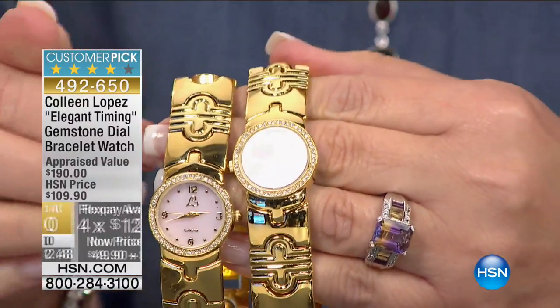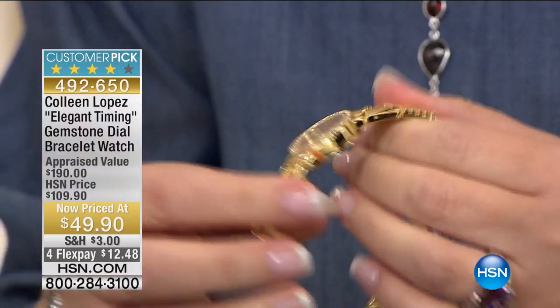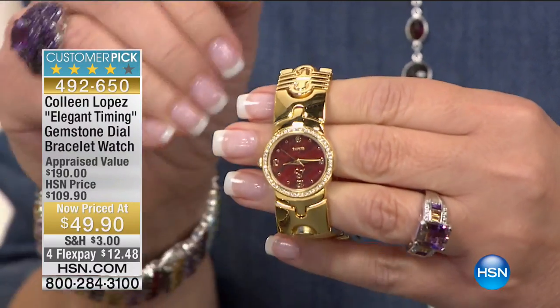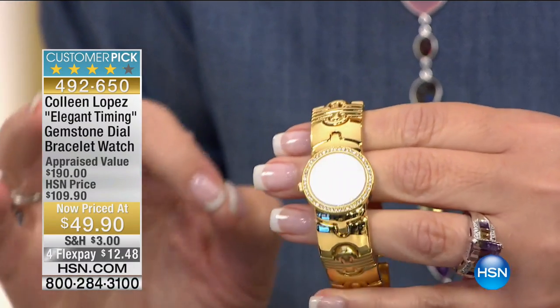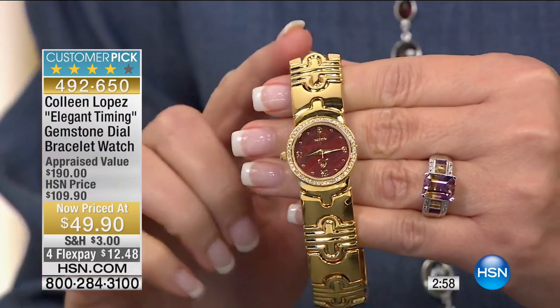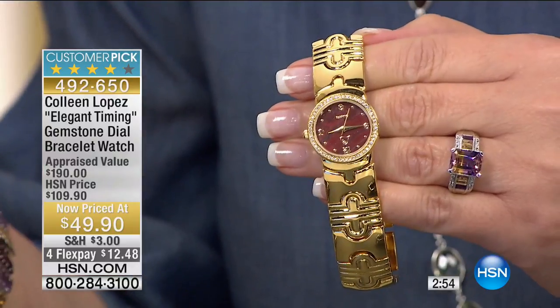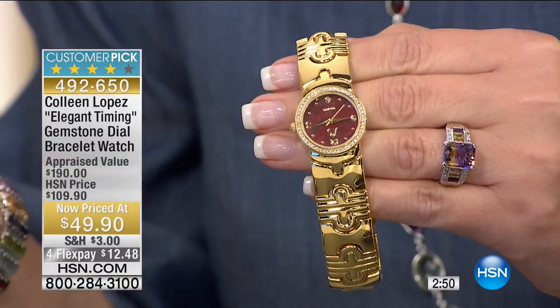So let's see, the red is red jasper. Very good. So that is genuine red jasper. How gorgeous is that? $49.90 brand new price, free shipping on this. I know it doesn't say free shipping, but remember, if you've spent $75 on clearance, then you get that. But if this is the first purchase, then it won't be free shipping yet, if that makes any sense. You need to spend your $75. This is a customer pick at the high, first time ever at this low price.